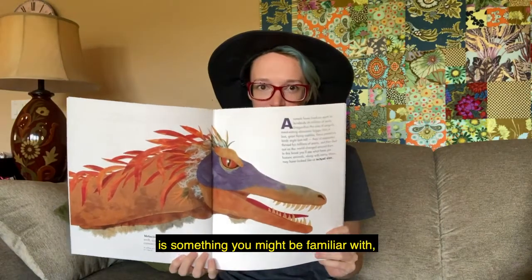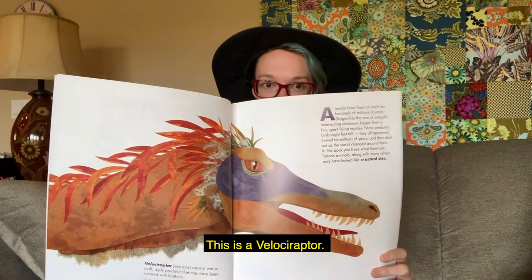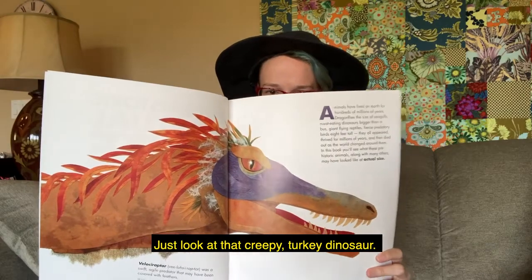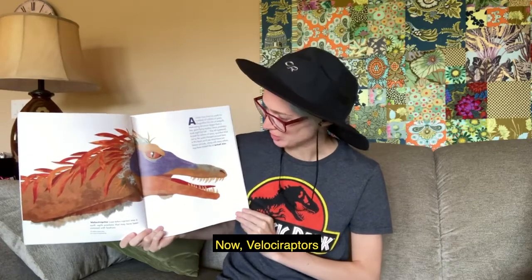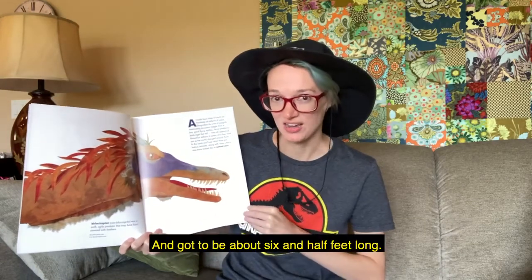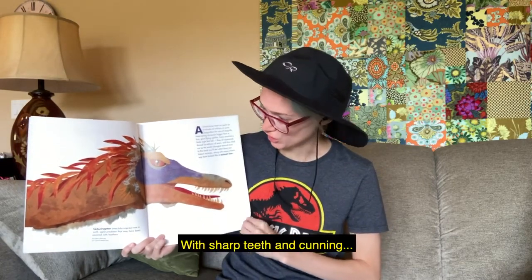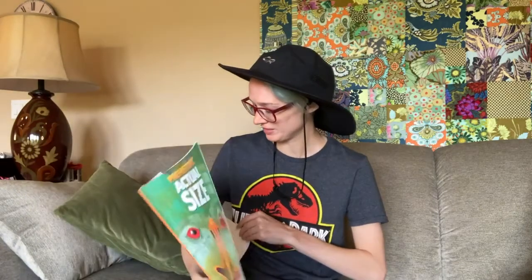The first creature is something you might be familiar with, although this one shows feathers. This is a Velociraptor. Just look at that creepy turkey dinosaur. Now, Velociraptors lived about 75 million years ago and got to be about 6.5 feet long. With sharp teeth and cunning, they survived. Let's see what's next.